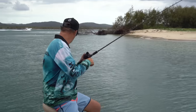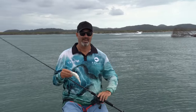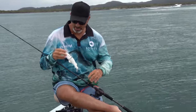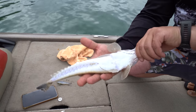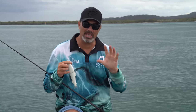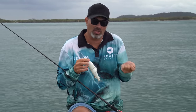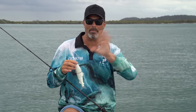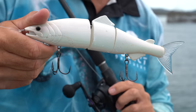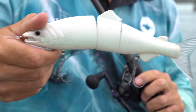We showed you a shot earlier of the underneath of a flathead. Very, very white. And the amount of times, well, it happened to us just recently, where a big monster flathead will come up and try and eat a smaller flathead. I have a theory that when that flathead's on your line and you're pulling it up and it's fighting and thrashing around, it's flashing that white belly. And that's potentially what that's mimicking.